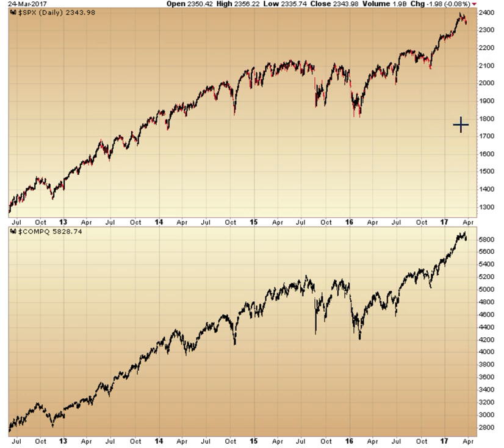So I think the bubble phase has started, and I'm not looking for an exceptionally sharp move down into this intermediate cycle low. As a matter of fact, I think we're going to get our final bottom sometime next week.